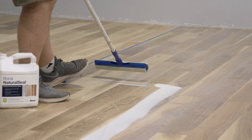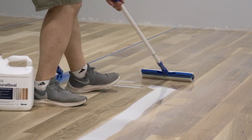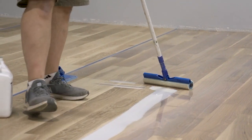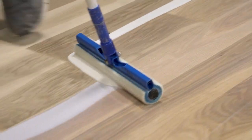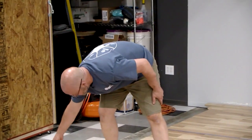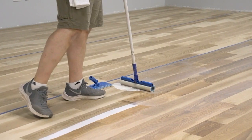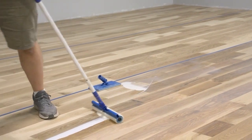So if I feather out by pushing away and making sure I have a pretty dry applicator to begin with, I can take care of those marks before they set up on me. So then I just make another little quick run just to move my puddle a little closer to the wall. Some guys even prefer then to just walk in the product. So they'll walk all the way down just to make sure they don't leave any applicator marks on their last pass.